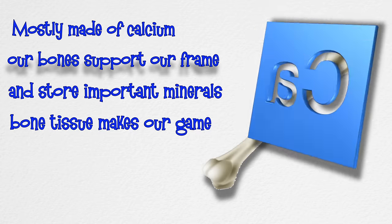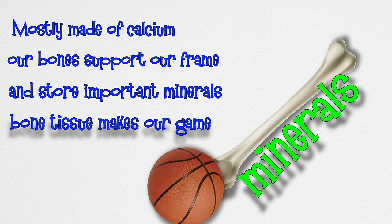Mostly made of calcium, our bones support our frame. And store important minerals, bone tissue makes our game.